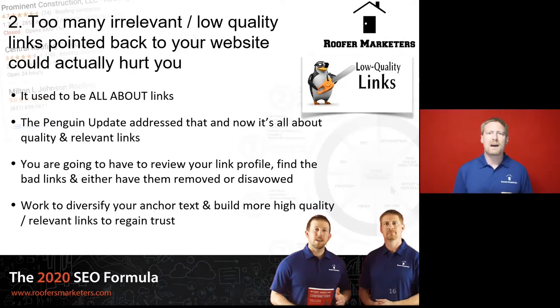If you have spammy anchor text, like "roofing contractor city state," and you have that for hundreds of backlinks, "roofing contractor your city, your state," Google goes, oh, they're trying to game the system, right? Those guys are trying to game the system. So you have to have a variety in your backlinks and in your anchor text.